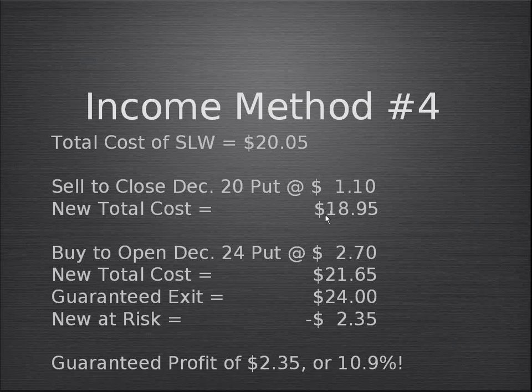Right, and you're going to want to put insurance in place. So I'm going to change my insurance, and I'm going to buy to open a December 24 put at $2.70. Now, this is an income method, Kurt, but if I sell to close my 20 put for $1.10, and I buy to open a higher strike put for $2.70, did I generate a premium for doing this?